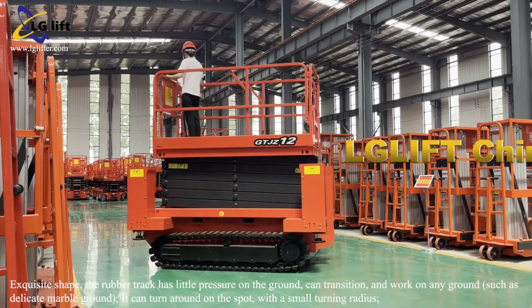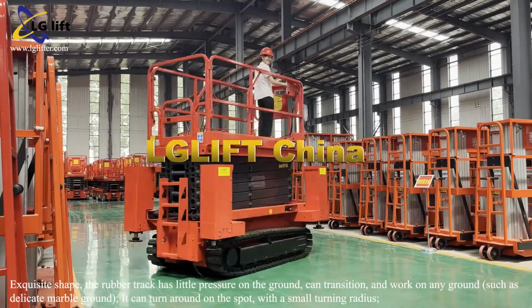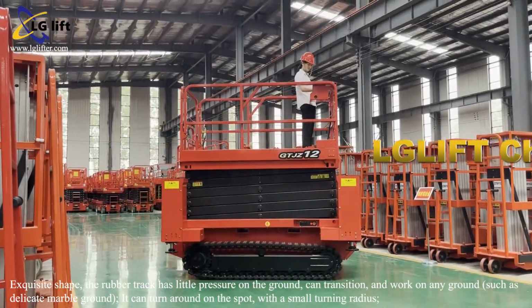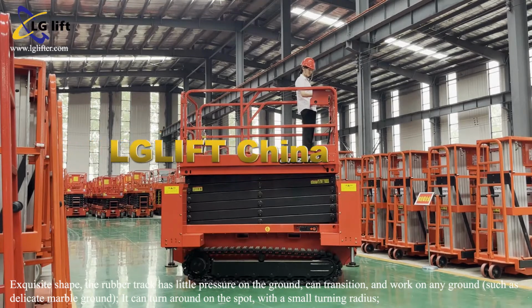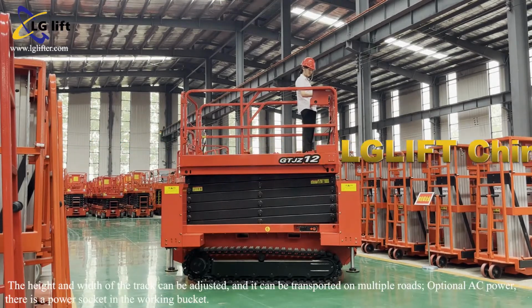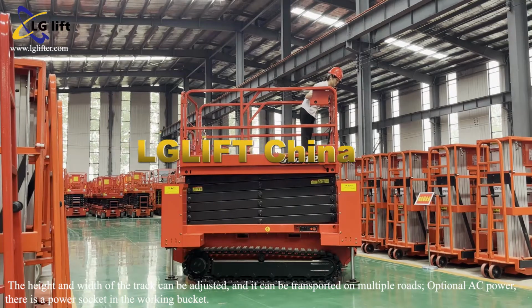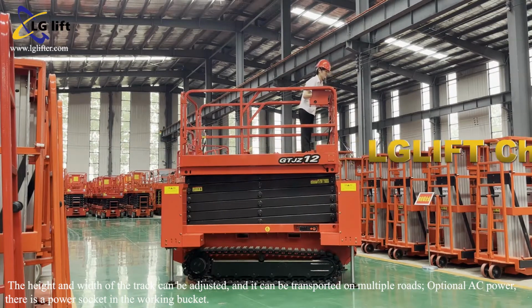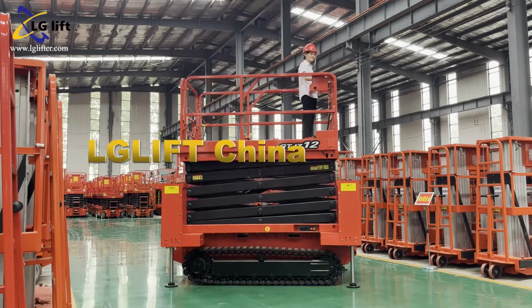Exquisite shape, the rubber track has little pressure on the ground, can transition and work on any ground, such as delicate marble ground, and can turn around on the spot with a small turning radius. The height and width of the track can be adjusted, and it can be transported on multiple roads. Optional AC power, there is a power socket in the working bucket.